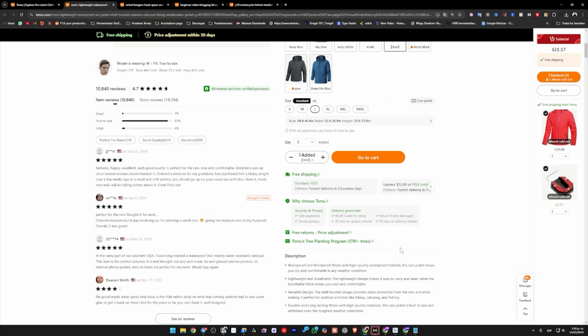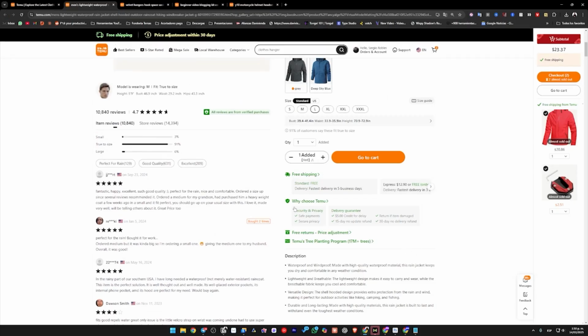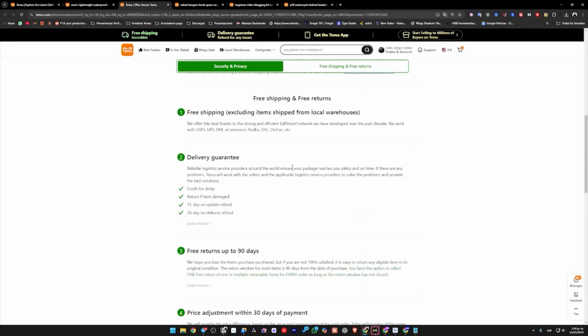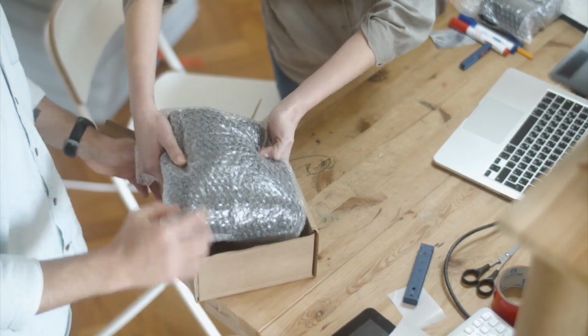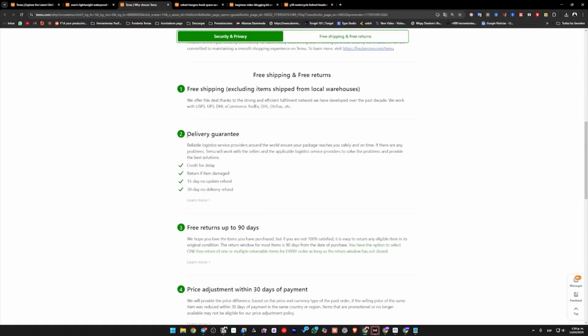Then we have the following. There are regulations regarding order returns and all that. For this, you will click here where it says why choose us and read all of this in detail so you know what happens if your product doesn't arrive. What happens if your product arrives damaged? Because if it arrives damaged, you have to file a claim, and you might get your money back, or you might not. But for that, you need to keep all this in mind.